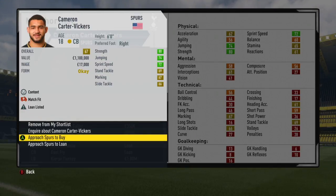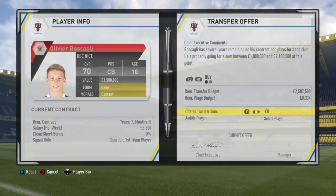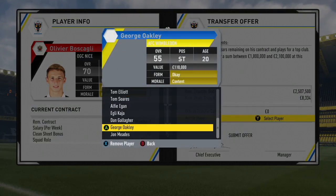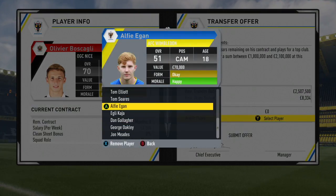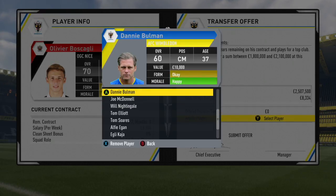But again, 17,000 in the wages isn't probably going to be the best. All these players are on way too high wages. But Skagley, though, is only on 8.8k. We might be able to rustle up a bit of a deal for him then. We'll see what we can do. We'll look at any players we could offer in the deal, any players we want to get rid of. And I'm not sure I see anyone in particular. Nightingale, maybe. I don't think he has the best potential.